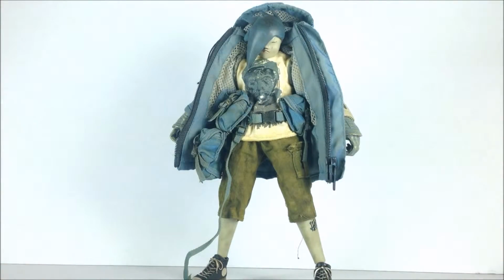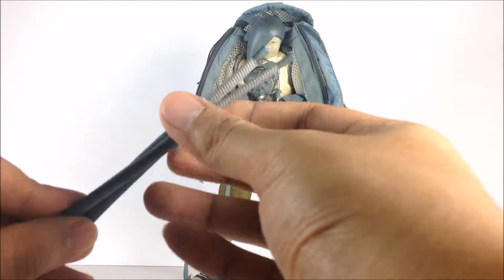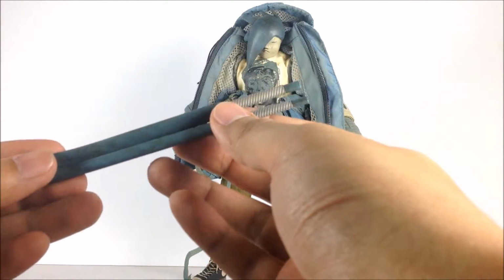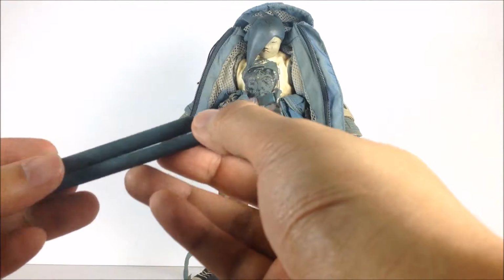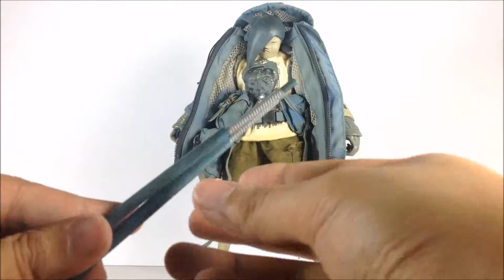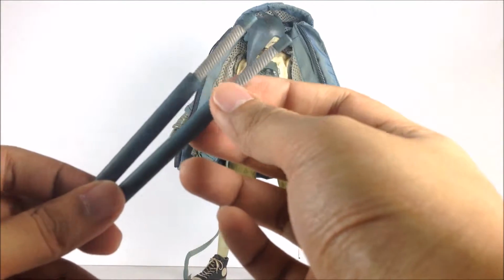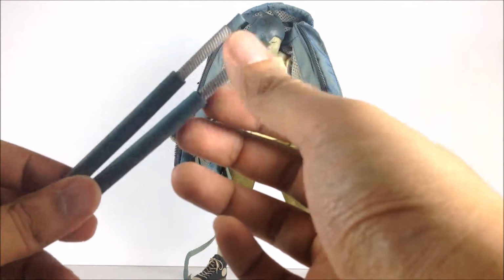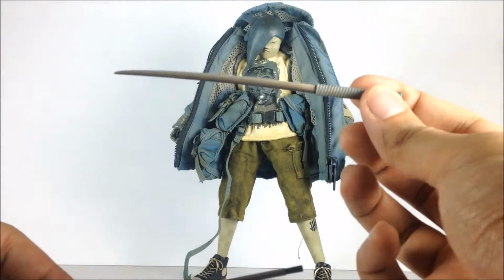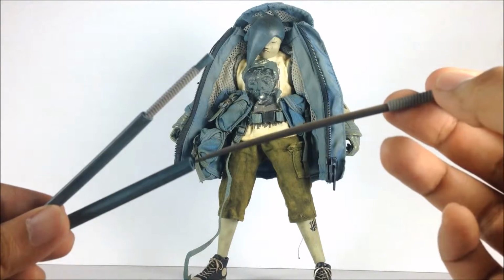Now Kyoku comes with 2 accessories, which is basically his weapon of choice. 2 similar, is it similar? Yeah, I guess it's similar. 2 katanas, which is freaking cool. This is the sheath of the katana, blue colored, and very nicely sculpted handles right there. So now as you can see, it's actually silver metallic paint right there, very nice.